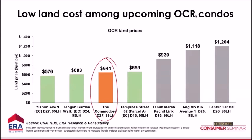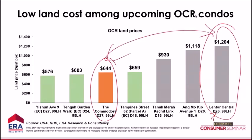The most recent tender in the north that closed is this one, Lentor Central. Of course, it's slightly closer to town compared to the Commodore. It's in District 26, which is our Yishun area, nearer to, I think, between Ang Mo Kio and Yishun. So this is the Lentor side. But look at this, between these two, you judge for yourself whether you're buying an expensive product or not.